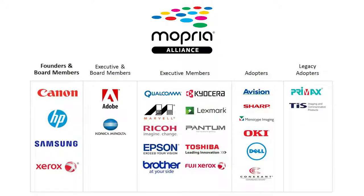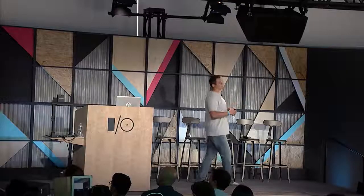All the big manufacturers are members of the Mopria Alliance. You can see all the familiar names; you probably have a printer at home from one of these manufacturers. So they came to us and said, we want to work with you to make printing much easier for the user, easier to set up, with a single piece of software that can talk to printers from every different manufacturer, so the user doesn't have to worry about setting up their devices. We also have members from Mopria, so they'll join us for Q&A at the end, and you'll have an opportunity to touch base with them.